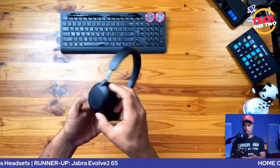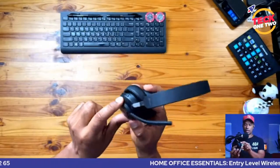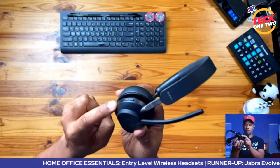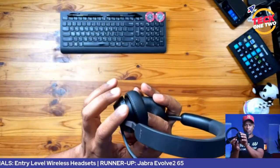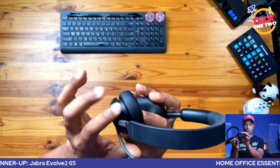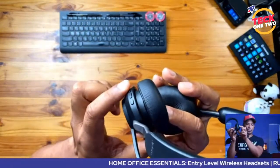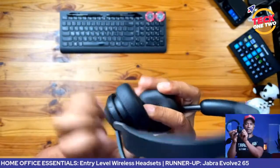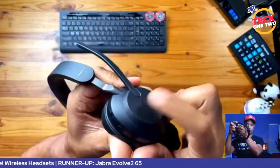You also have the muting capability as a button, and a lot of times you'll find that the buttons are laid out almost towards the front. Here they're laid out towards the top. As you can see where my finger's at, it's more natural to reach around the top of the headphones. So you've got your mute up and down, and you can mute yourself as well. You've got a button in here that you can also configure with the software.